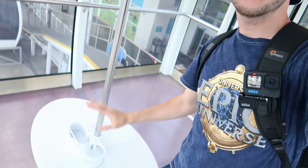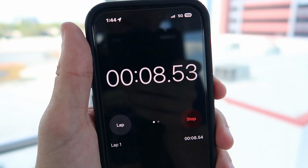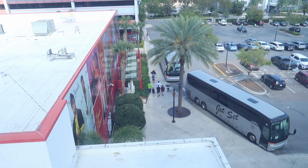We got more audio playing. Nice little seat right here to sit in. We're going up about 400 feet. This should be pretty exhilarating and pretty fun. So let's go ahead and hopefully capture some amazing footage of Epic Universe. Alright, I also want to see how long this whole experience takes. We're already going up. Look at that.